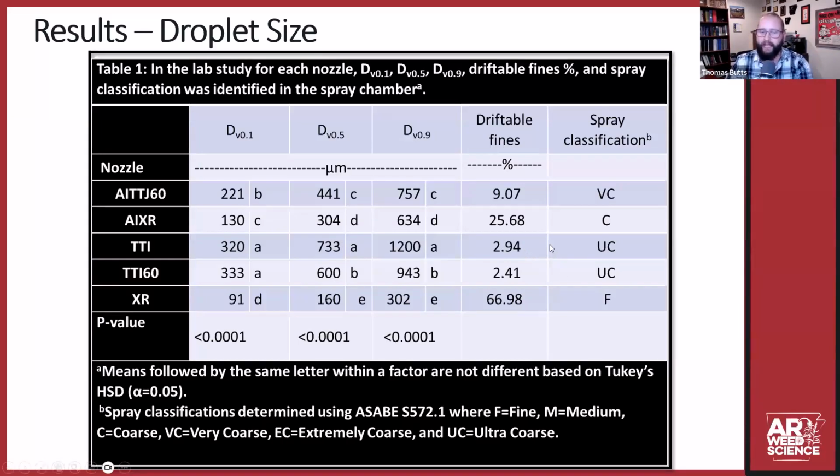So you can see a major difference in the potential for drift from these nozzles, as well as a major potential for differences in spray coverage when we're talking about these much larger droplets, and there's a whole lot less number of droplets available in a fixed spray volume. So it's kind of important to remember that the TTI is the largest, the XR is the smallest, and the other three are kind of intermingled in the middle as far as droplet size goes.